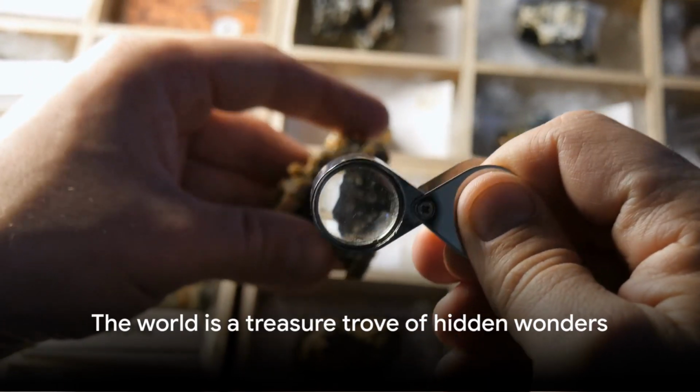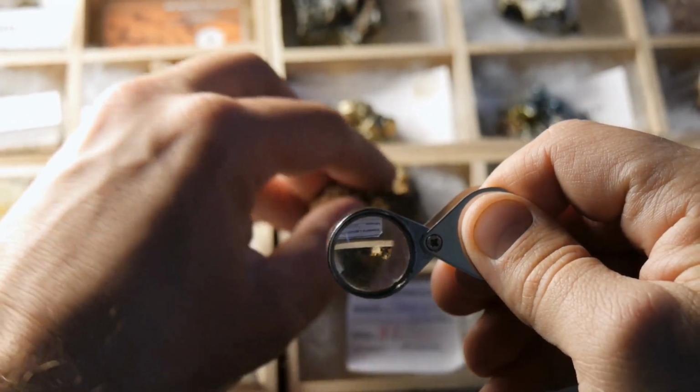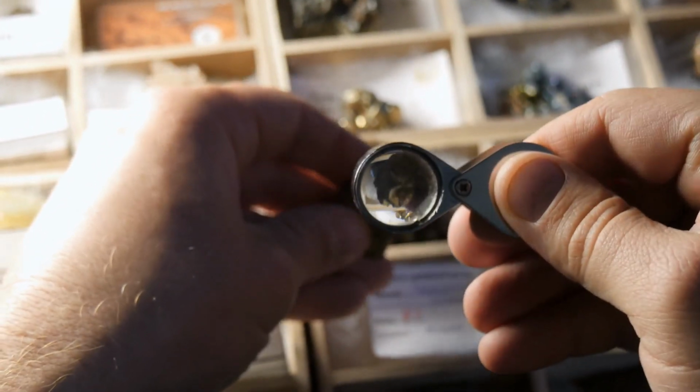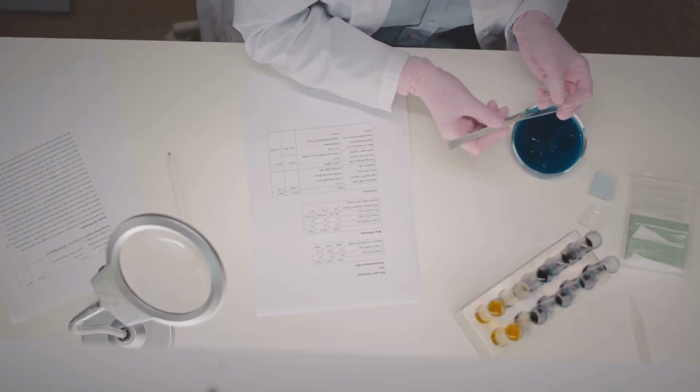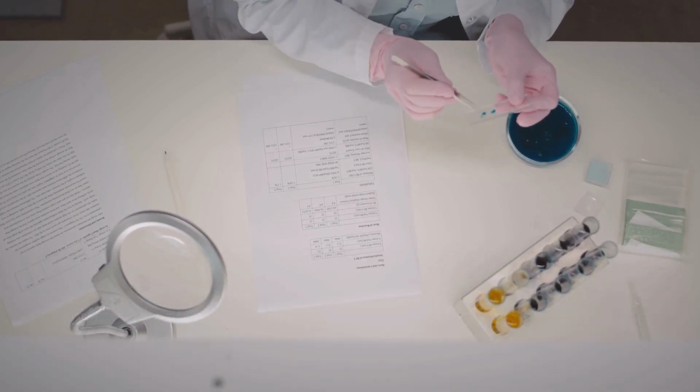So as we conclude our Earth science exploration, remember this: the world around us is filled with wonders waiting to be discovered, and each one of us has the ability to uncover these mysteries. Remember, the journey to understanding our planet begins with curiosity. Keep exploring.